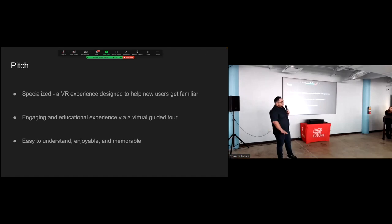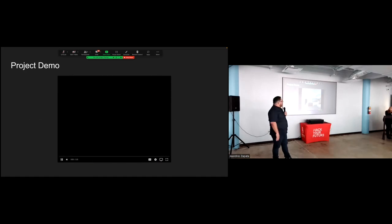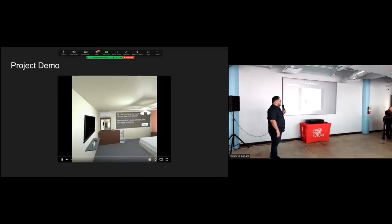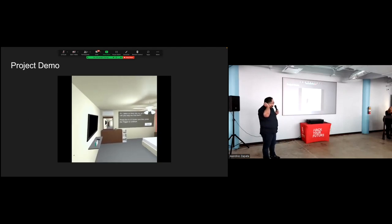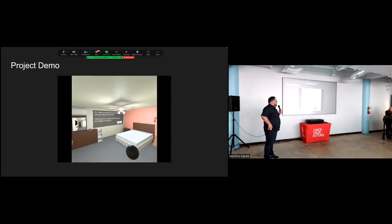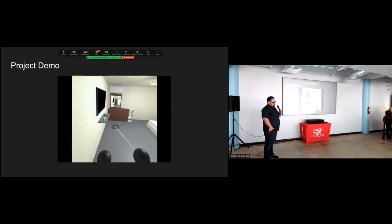Got a little video demo set up. So yeah, this is the room that I built. Basically you can see there's a UI section in here. You can click on it to go to different kinds of the menu, right?